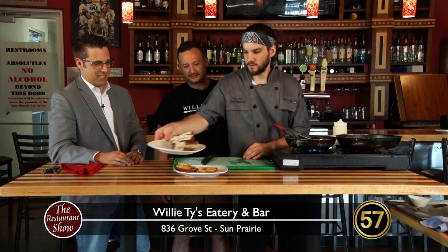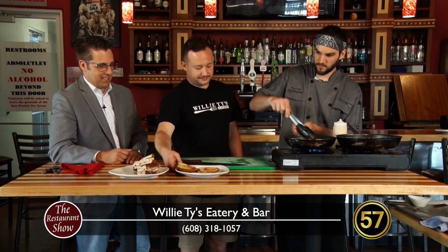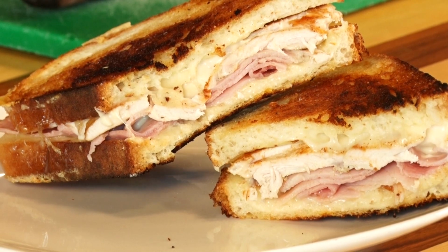Look at that. Mmm. Delicious. I'm going to try that after it cools down just a little bit. But let's look at the Munster burger that you've got going on here.